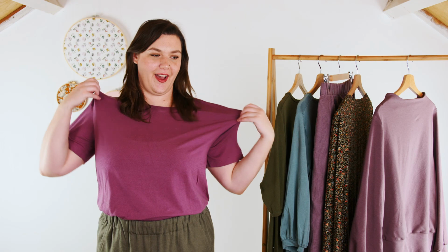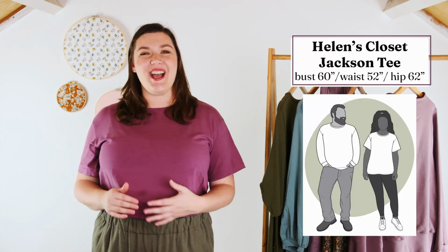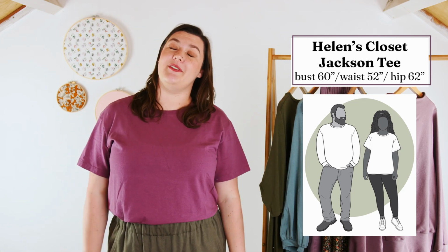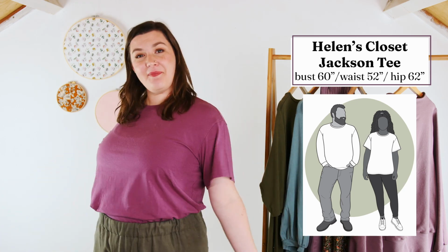So this is where I deviated a little bit from my plans. This fabric I had paired initially with the Cashmerette Concord tee. But in January, Helen's Closet came out with the Jackson tee. And my whole plan for my Make 9 was to really use patterns and fabric from my stash at the time that I planned everything. But when the Jackson came out, I was like, I have to have that pattern. And I really thought that this fabric would work really nicely with it. And I think it does.